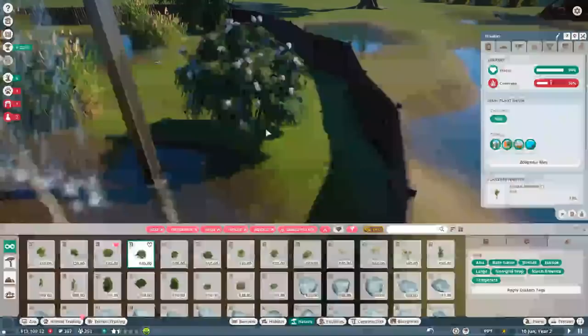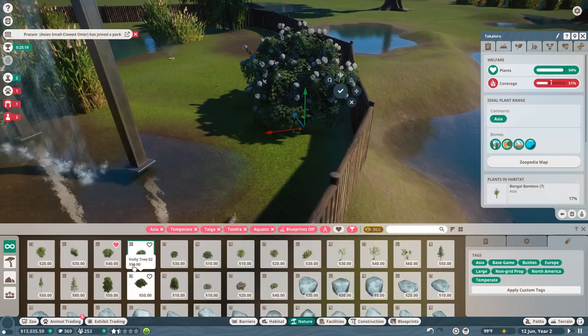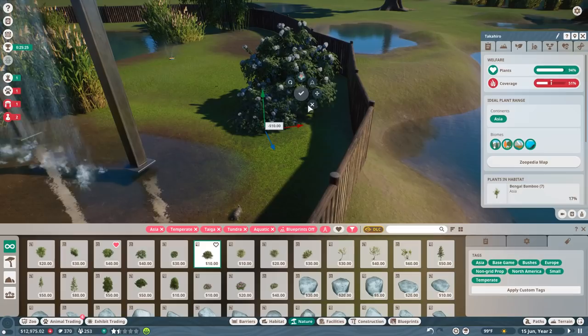Oh, that's pretty. That's really pretty. That is a rose bush. So we'll tuck that over here next to where they have their little scent thing. Fountain bamboo, really pretty. Here, we'll mix it up a little. There we go, a couple of rose bushes. That kind of matches their feathering.